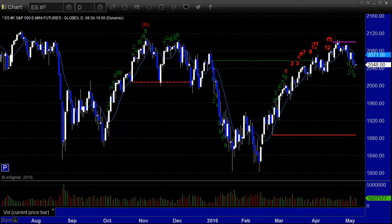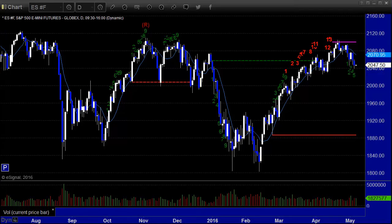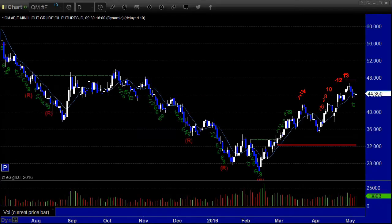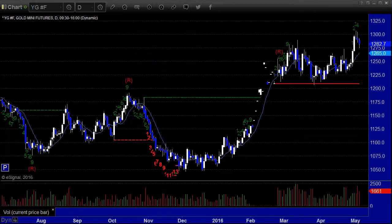Here's the ES front month futures contract. We continue to drift lower off of that 13 sell signal, which so far has been perfect. And we've got a projection mode: 6 bars down towards a new startup phase. Crude oil up 57 cents after the 13 sell signal there, closing at $44.35. Gold lost 9, coming back off the highs there.